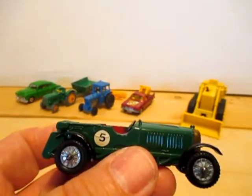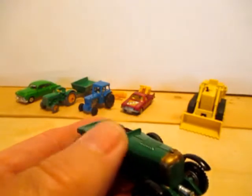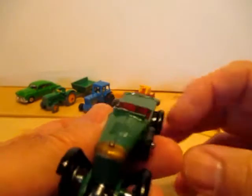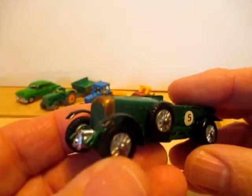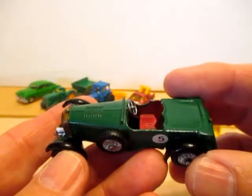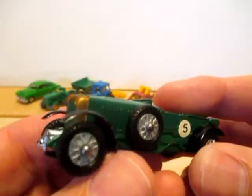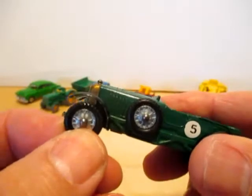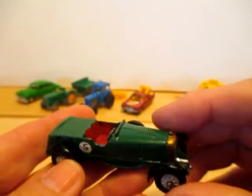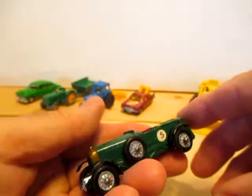I love the first series of Yesteryears. They were really well done. This one came out in '58. It was replaced in '62 by another Bentley model, but it was a lot more detailed, the next one, and a little bigger. This model too was the first Yesteryear with black plastic tires. So there's the 1929 Le Mans Bentley in the Model of Yesteryear series.